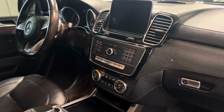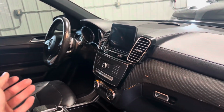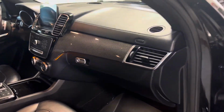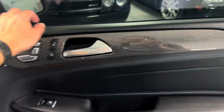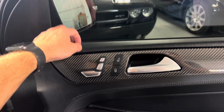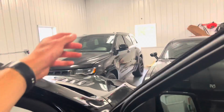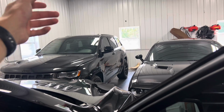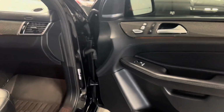Everything is a hard button. Everything works as it is supposed to, which is harder to find in a luxury vehicle now. And these robust materials used are nice, but they aren't super plush or anything like that, but they are a higher level of quality than you would get in, let's just say, a Grand Cherokee, a competitor. And this interior is robust. It's easy to clean, easy to use.